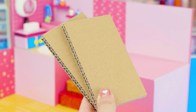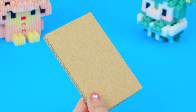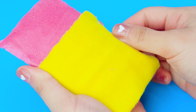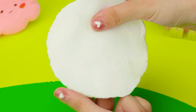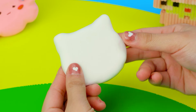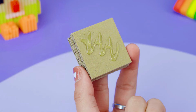I will make the bunk bed, which is always necessary for rest and relaxation. Let's make the bed base using cardboard, covering cardboard with pink paper. The bed can't lack a mattress, so I will make it with lots of cotton, covering with fabric. We need a headboard, so let's make it. I use clay and molding to cover cardboard. Blink eyes and nose. Put it here. Next, I will make a nightstand using Fomex and watercolors, and then gluing them.